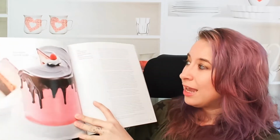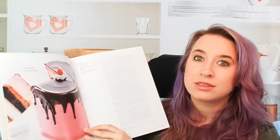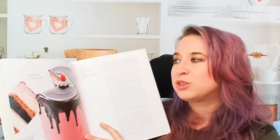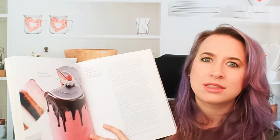So it says it's a 4-layer round cake. It serves 10. This is what it looks like. And there are at least 10 steps to the instructions, which is crazy. And it says there's 9 layers tucked inside. Obviously, this is a very elaborate cake, which is cool because we don't want a dessert cookbook that's really easy, where everything's really self-explanatory. I like being able to grow with my cookbooks.